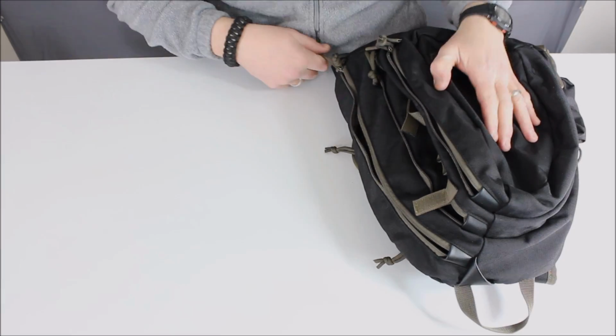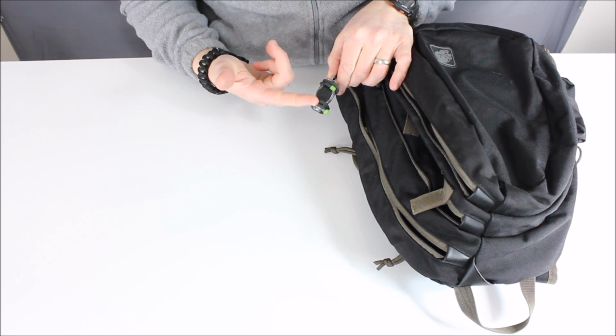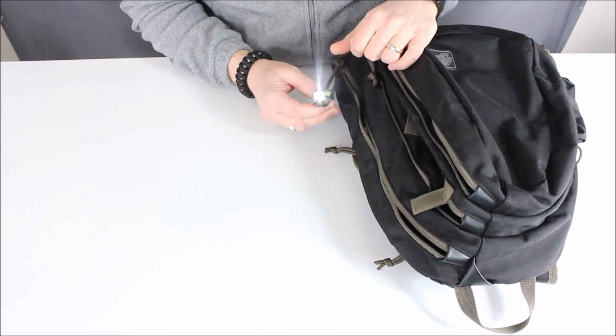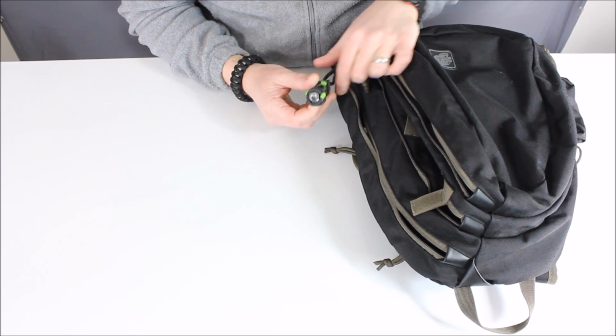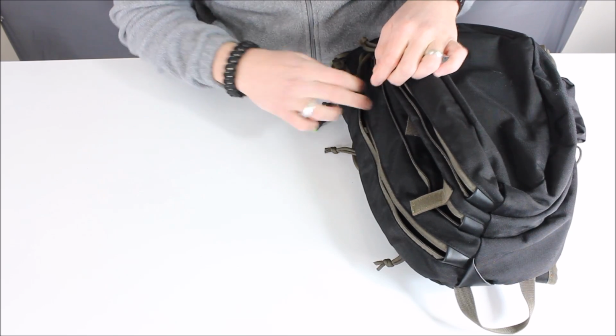In this last main compartment, one thing I want to show you before we get inside is that I keep one of the bug lits on me. I think it's called a bug lit. It's from Night Eyes, and it's got these little legs so you can stand it up. It's got a bunch of different settings: high, low, and then the flashing setting, and then off. And that's just with a tiny little S-biner that's attached to the zipper pull.